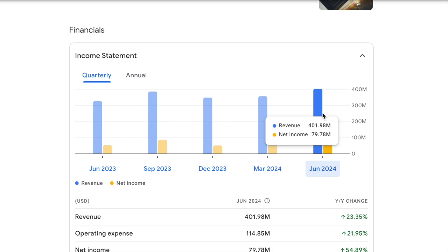Sometimes you have cyclical companies where they have a lot of revenue one quarter and then not very much the next quarter. In that case, just add up the past 4 quarters. But for a company that's kind of consistent like this, I'm going to take this $402 million and multiply it by 4, and we get annualized revenue of $1.6 billion. Let's go back to my spreadsheet.